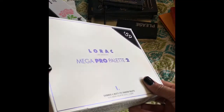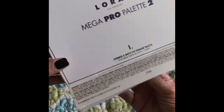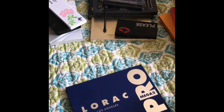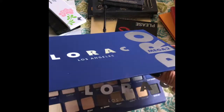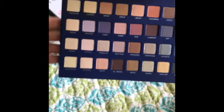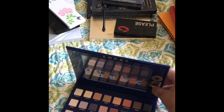This is the Lorac Mega Pro 2. I actually didn't get this when it was originally out. I got this when they just released them. See, look at this. Hi, I'm a huge box for this little palette. And they also released the Mega Pro 1, and I wasn't into it. I'm just not into it. I'm not into the Mega Pro 3. I'm really excited about the Mega Pro 4 that's coming out.